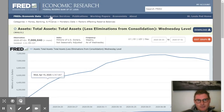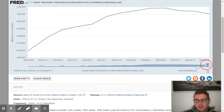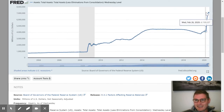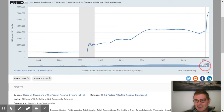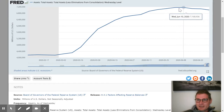And this is the Fed website, Federal Reserve of St. Louis. I just zoomed in on the last few weeks here. So this is the whole balance sheet. And this is really funny, they painted a little recession for like a week, and we're out of there, all clear. But yeah, it's about a straight month of no balance sheet expansion. We had a slight increase, and now it's reversed back down.